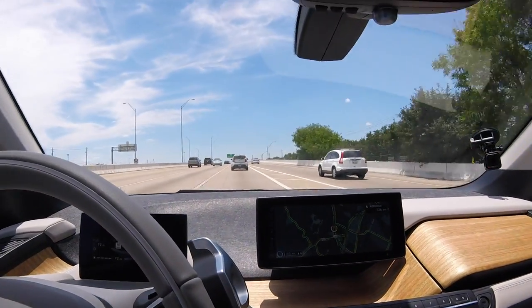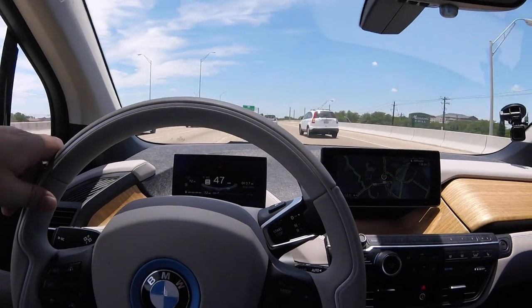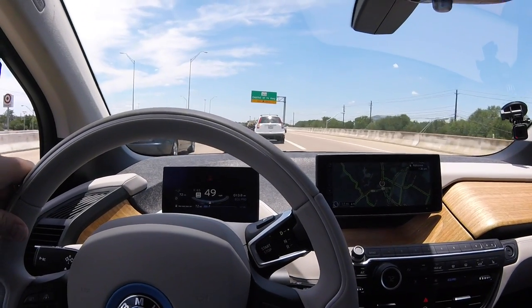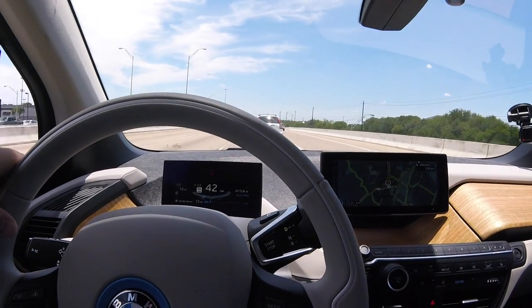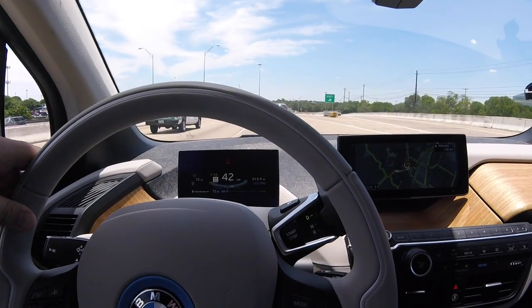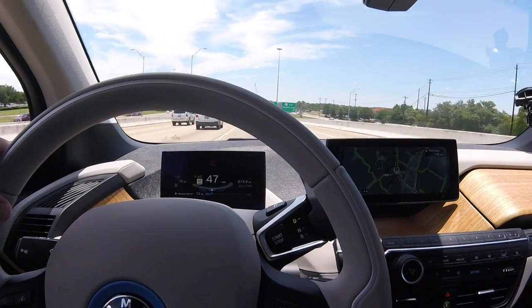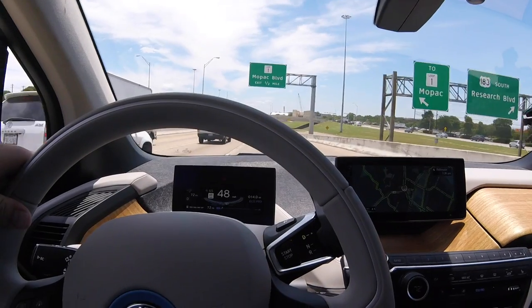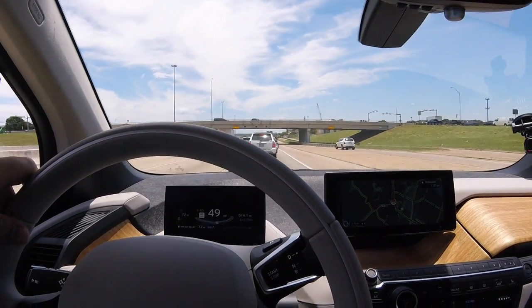So let's see how these people merge. Everyone signals, my car accelerates a little bit, and then we're braking, he's braking, everyone's braking for no freaking reason, and now I went from 49 to 41. We're going back up again. So this is just painful. And now there's a gap and someone comes in.